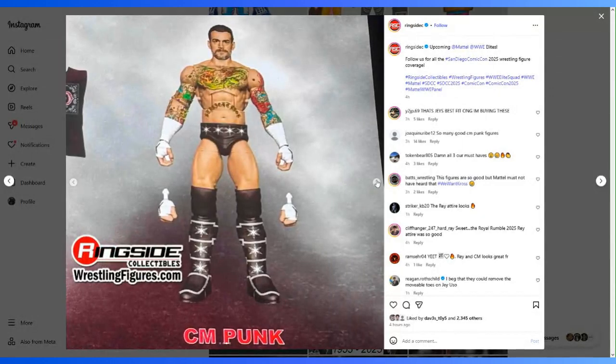Then we got CM Punk. This is also a really, really cool design. I love these stars. That looks really great. I mean, it's just all the detail. Love this head sculpt. That's solid. I need a WWE current day CM Punk, and I think maybe this one will do it.